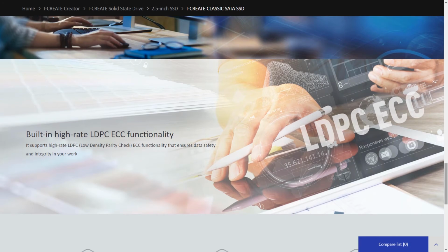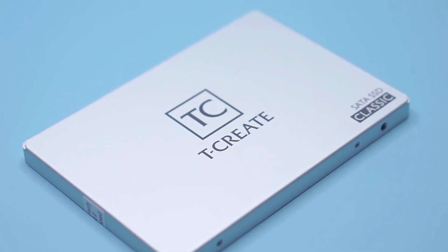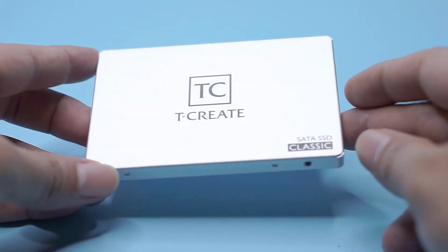And this SATA SSD has a built-in high-rate LDPC, ECC functionality. So, you can feel the atmosphere of the best work environment, so you can just focus on being creative, without feeling worried.